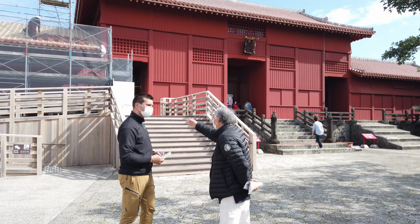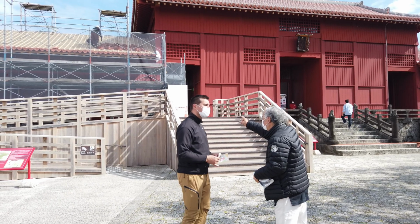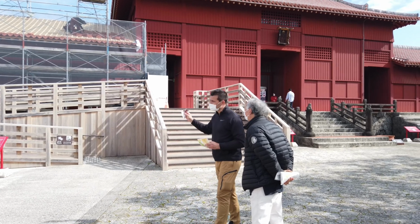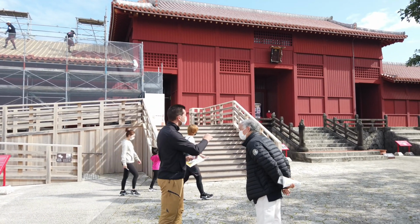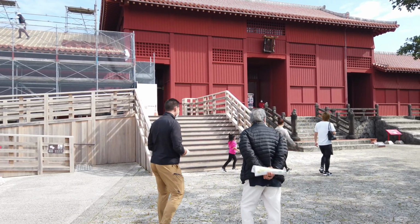This building, the one that got burned down, is being reconstructed. This is where the weapons will be stored. And here, medicine room. Medicines in this side too. I see. Okay, great. Should we go inside? Yes, please.